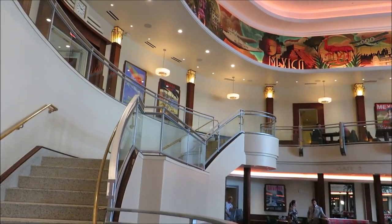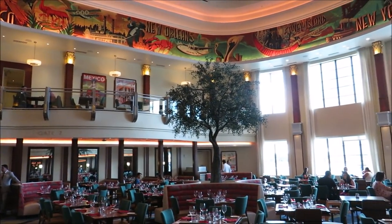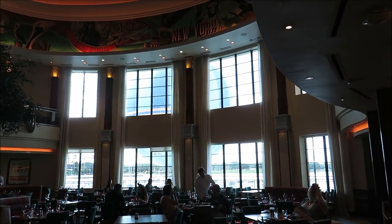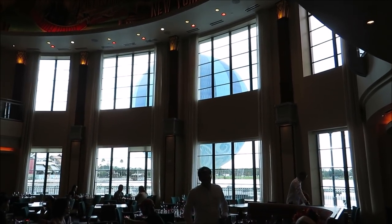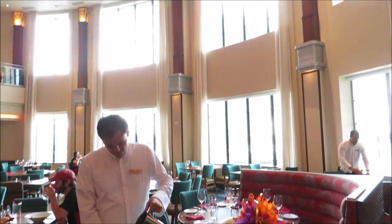Thank you. Well, first thing that really grabbed my attention is that big window back there. If you can look out the window, look at that view of Characters in Flight. Wow, that is something breathtaking to stare at, isn't it? What is it? Characters in Flight. Oh, well, that's not the name anymore. I know you were going to say that.